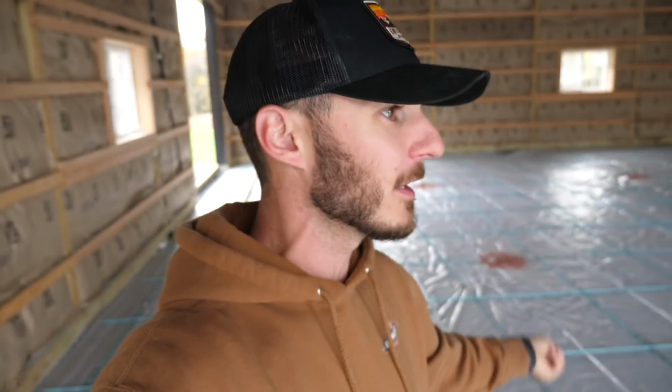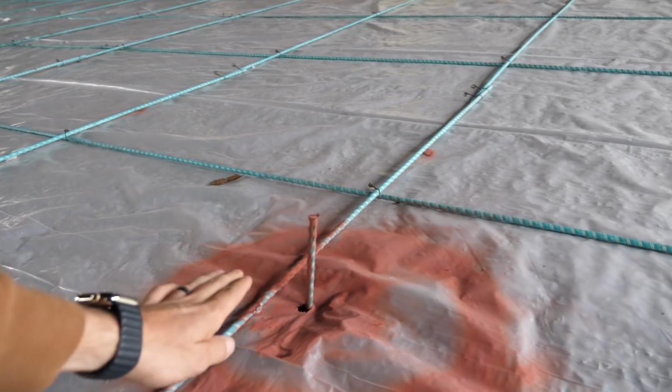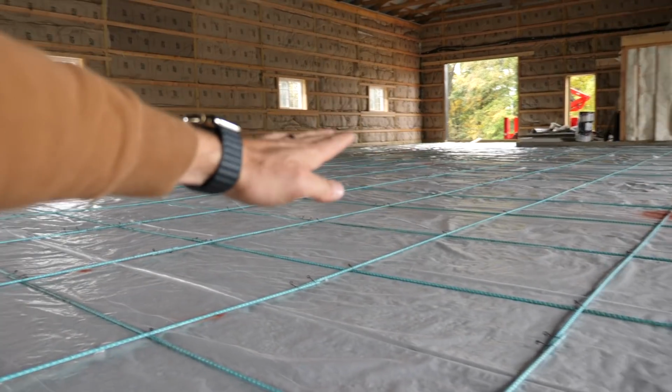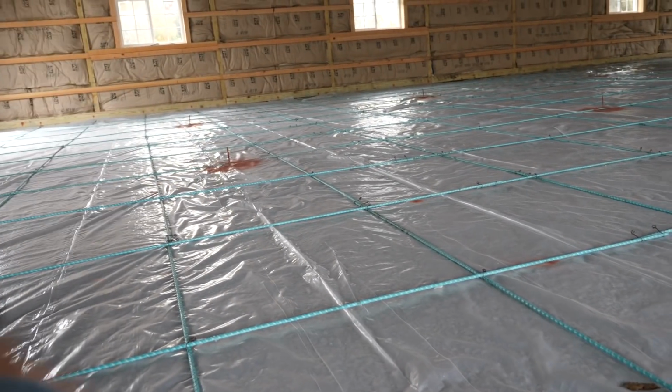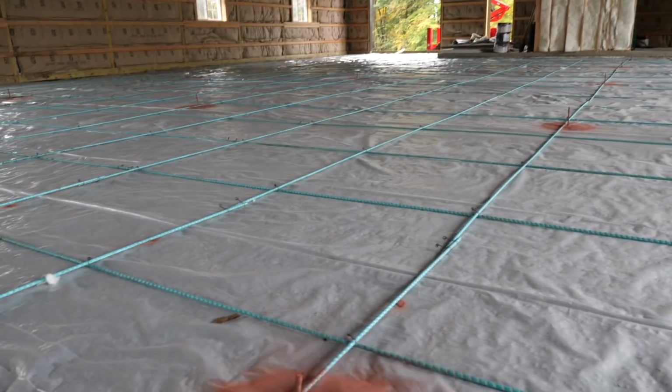This concrete right here is going to make this entire building feel even more complete than it already feels right now, versus Sunday when I was in here and it was essentially just an exoskeleton. Now all of these little stakes right here are grade pins. These tell us right where our finished floor height is, so that way we have reference points all across. You can see they're scattered out in 3, 6, 9, 12-foot increments as a reference point as these guys come in and do what they do best. I'm super excited to film that whole process.